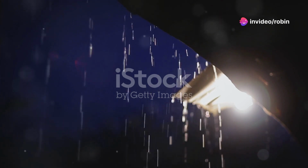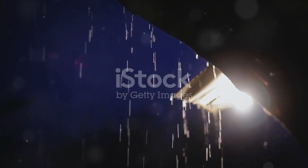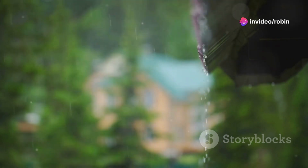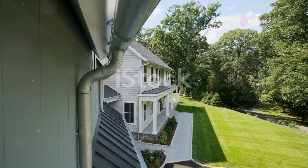The first step in our rainwater harvesting journey is capturing the raindrops as they fall. Rainwater harvesting is an ancient practice that has been modernized to suit our urban environments. By collecting rainwater, we can reduce our dependence on municipal water supplies and contribute to a more sustainable future. This is where our trusty gutters come into play.